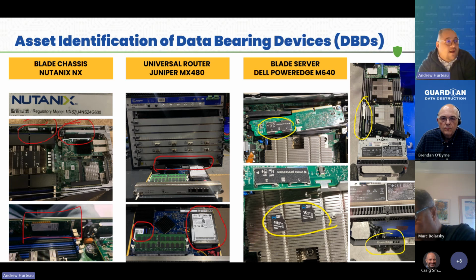The Juniper, that's a networking device. Behind that tray that pulls out with thumb screws, not 1, but 2 data-bearing devices: a 2.5 inch drive and a compact flash card. The Dell PowerEdge M640, that's a blade. What you see here are micro SD cards, and they are for the iDRAC that we talked about earlier. That's 16 gigs times 2, times every single Dell that has iDRAC capabilities, which, by the way, is all of them. I think iDRAC was released in 2001. Again, the capacity is linear, risk is exponential.